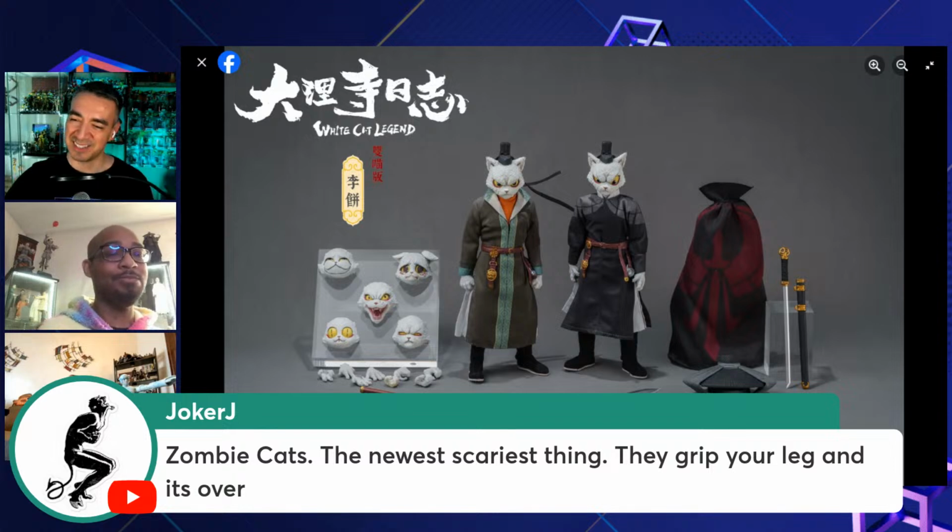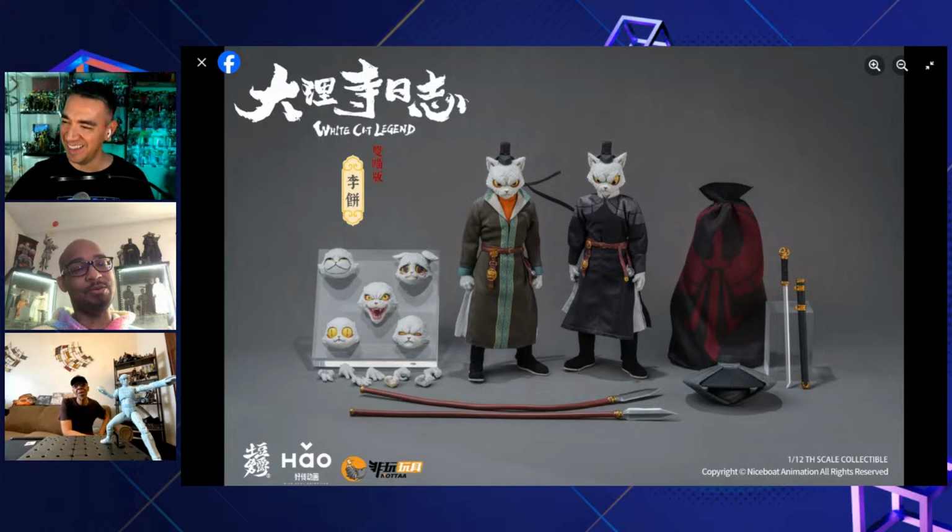Real stealthy. Joker Jay saying zombie cat's the newest scariest thing. They grip your leg and it's over. Zombie cats. That one face, it's not pleasant at all. It's going to really mess you up.